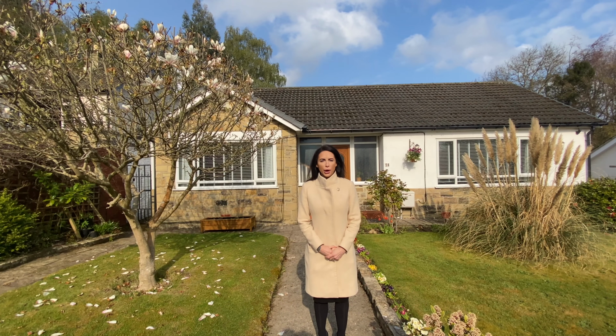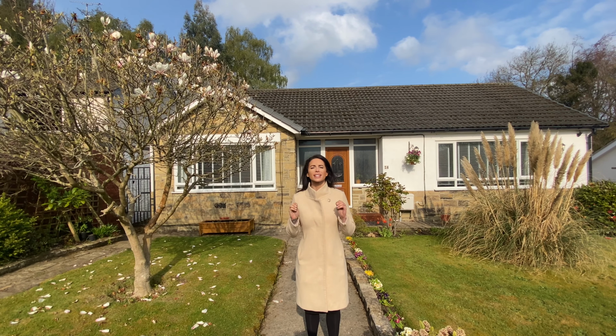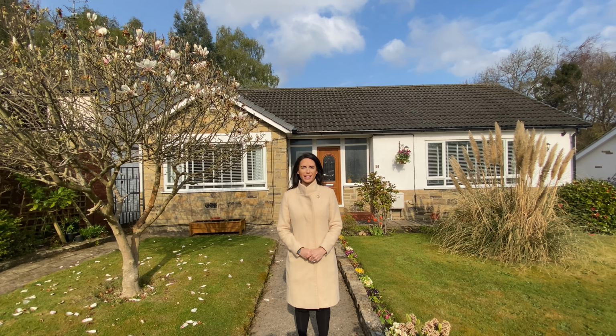My name's Leanna from Monroe, and today we are on Elmete Grove in Roundhay at this large detached two-bedroom bungalow which has been extended.